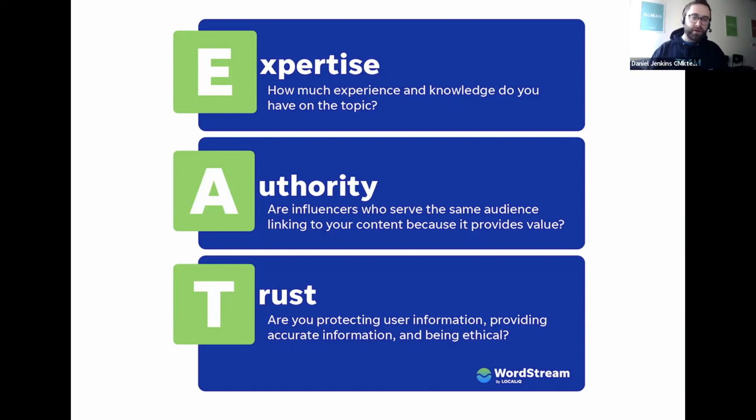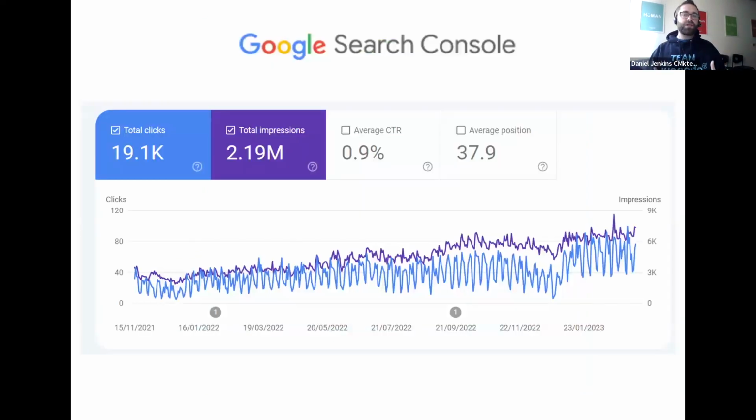Not only will it benefit your customers, your target market, in terms of how you position your brand, but you can achieve tangible results off the back of it. I've left the client name off this, but this is an example of a services-based business that I was working with from 2020. We still are, but this is a graph from November 2021 through to the start of 2023.